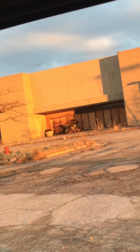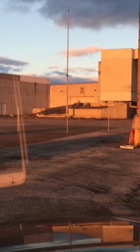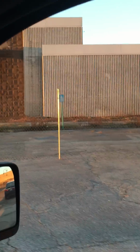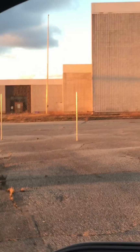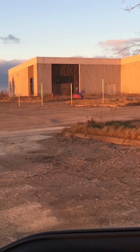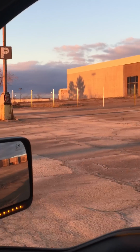There's the old Kaufman's building. I used to park right over there in that corner when I used to come out here. I used to work out here too. This is the old Dillard's Hidby building right here. Now, mind you, this is the only mall that's a bi-level mall. It's up and down. So right now I'm on the upper level, and we're going to go down and around and go all the way around to the downstairs.